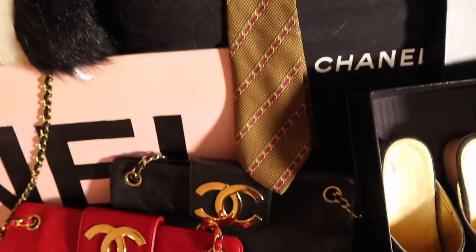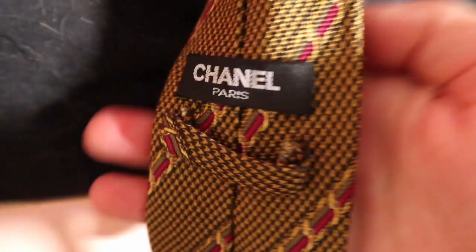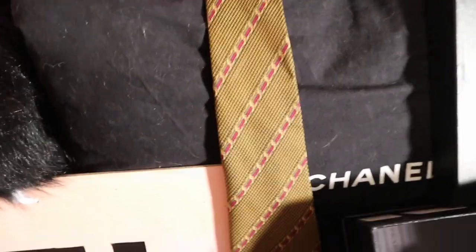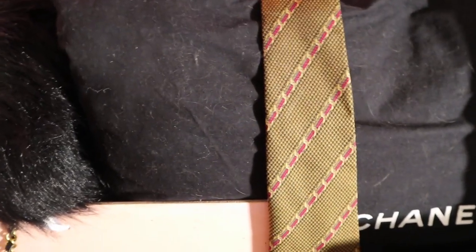The next item that I picked up is this men's or women's Chanel tie. It's silk. It has the chain sort of built into the pattern. It is worn and enjoyed. I think I paid like $2 for this, and it probably has a retail of about $150.